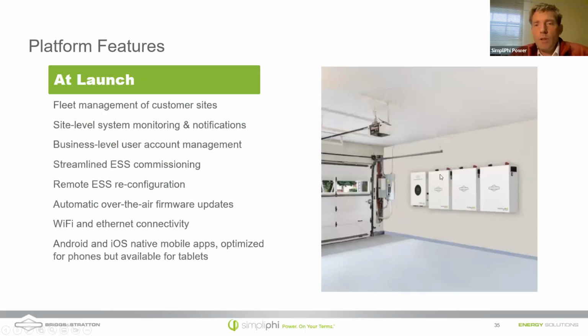So this is what a system would look like installed. Here's a system where we've got 3 of the batteries mounted on the wall. This is an interior system, so you don't have conduit boxes up here. It's not completed yet, but that's what it would look like installed. That's going to give you 6 kilowatts of power and 15 kilowatt hours of battery storage.